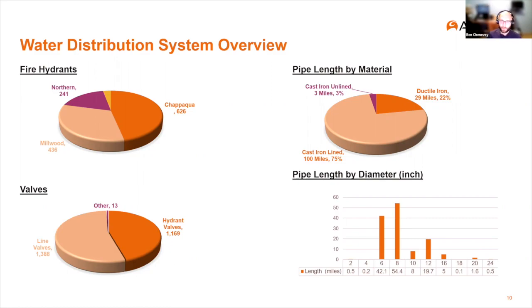You have also, in terms of pipe length in the distribution system, the majority being cast iron lined pipe, about 100 miles. And then a very small portion being cast iron that is unlined, with about 3 miles. The remaining, about 1/4 of the system is ductile iron, about 29 miles.